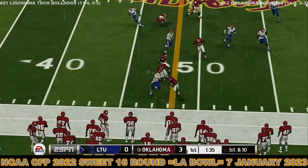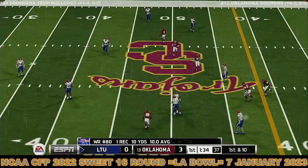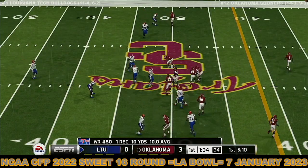Throws it in a hurry. And they push him out right around the 48-yard line. That's a deep turn. First and 10.